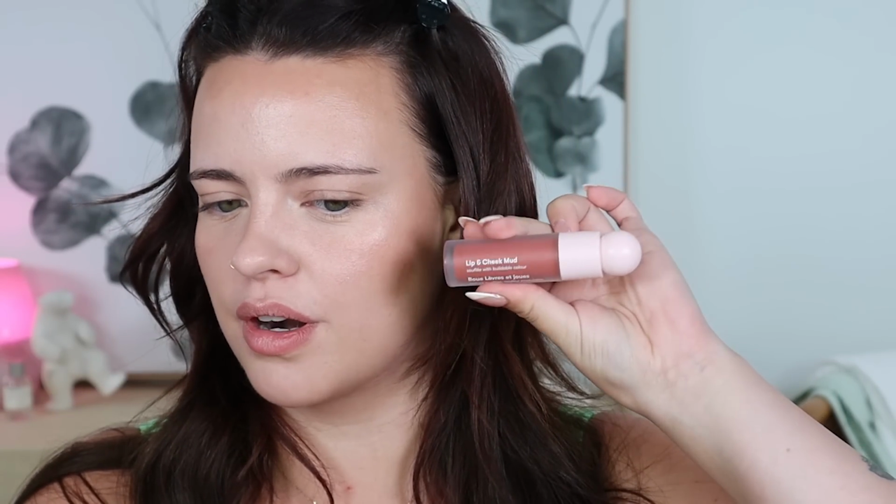Should I go with the orange theme? Warm bisque? Or maybe more... Actually, I'm looking at the other things I have in my collection. I also have this berry shade. This one would work with other things. Let me see. Yeah, I'm gonna go with this Cool Mauve 29 shade.